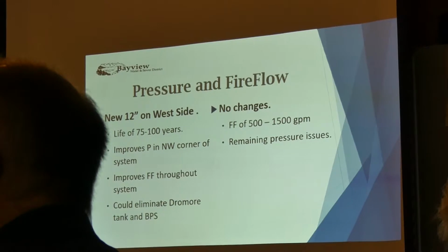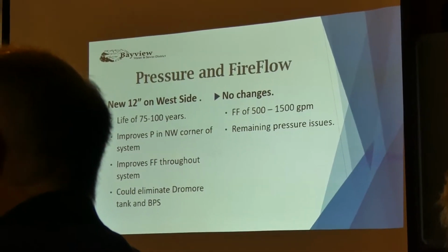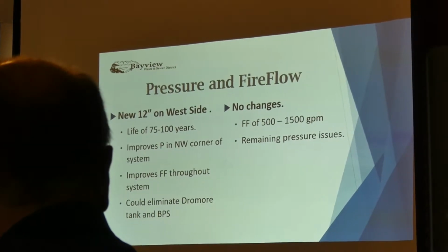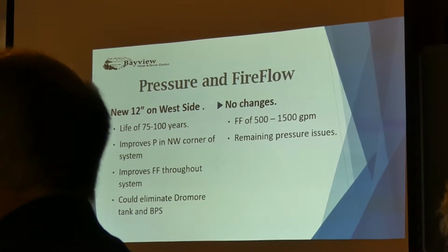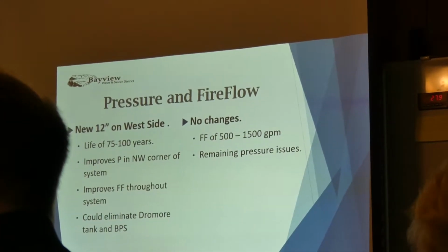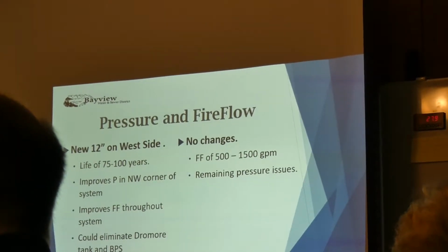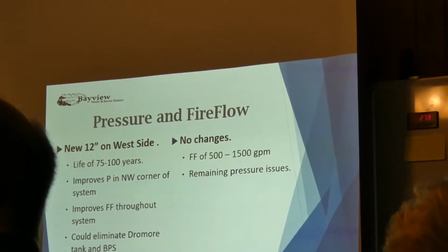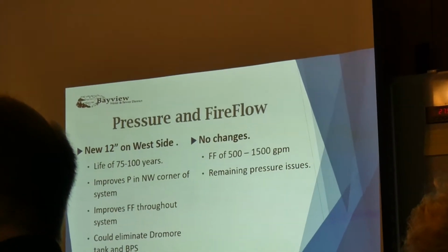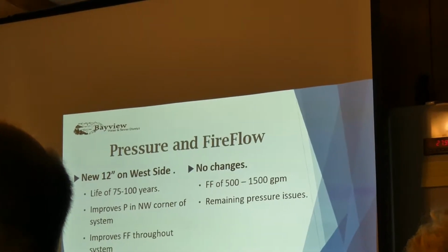because then you're bringing pressure from either the new tank or the old tank, and you could eliminate that pump station that goes up to Drumore. So there's some benefits there. If you don't do any changes, you still have, as we saw in that earlier image, fire flows of 500, 1,500 gallons a minute. You still have pressure issues, but limited complaints. DEQ would probably allow you to keep that, although you'll have to fund it at some point in the future to remain a viable water system.